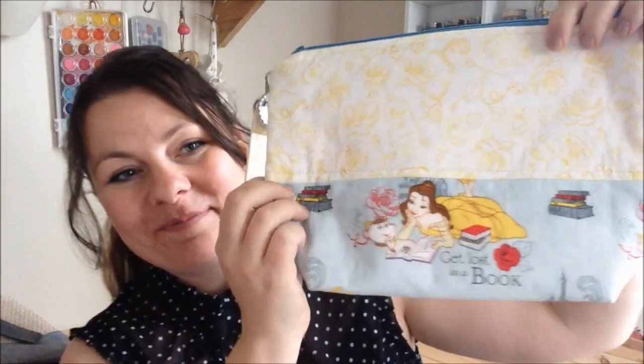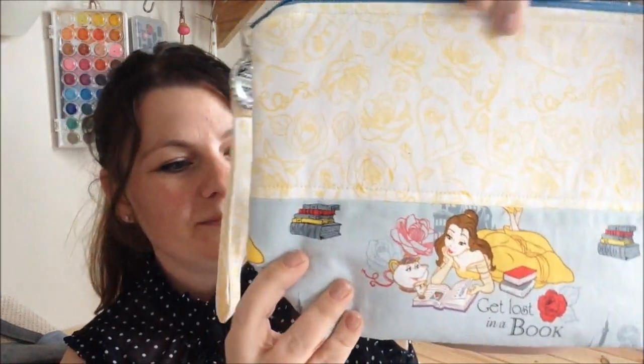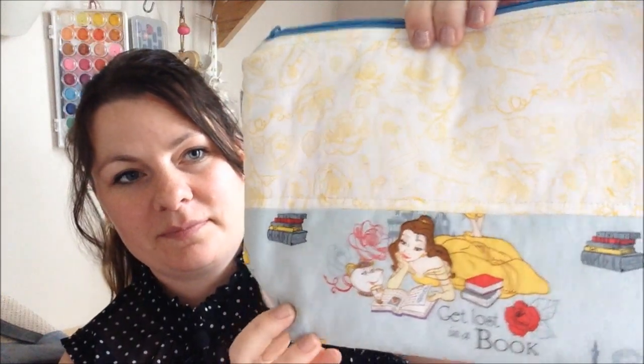Disney has my heart. And I bought one of these from her as well. Get Lost in a Book. That's sweet. And then inside is red with the flowers, the roses. So Sarah, I just love them. I love my Sarah bags.